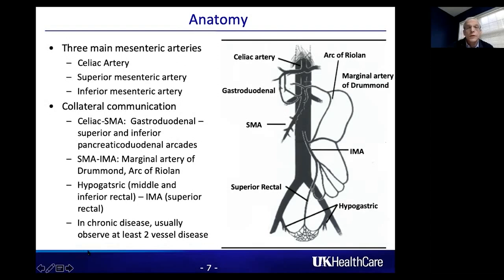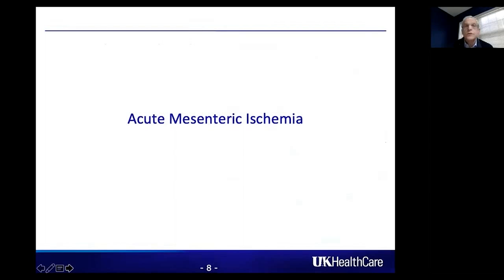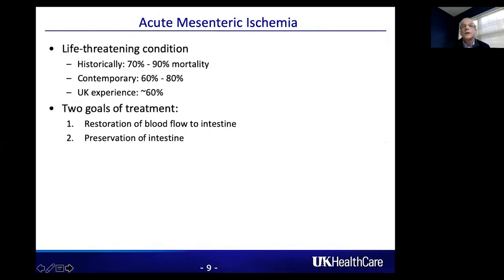So I'd like to discuss some issues, particularly with acute mesenteric ischemia at this point. This is a life-threatening condition, and historically, it's carried a very high risk of mortality. Historically, it's been felt that 70 to 90% of patients that present with acute mesenteric ischemia die. More recent contemporary reviews would show perhaps a little better mortality, but it's still high at about 60 to 80%.